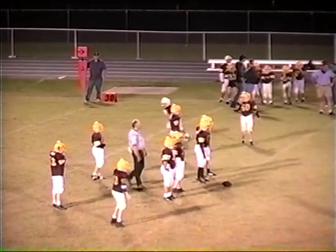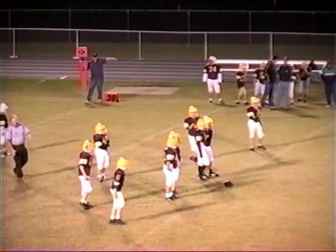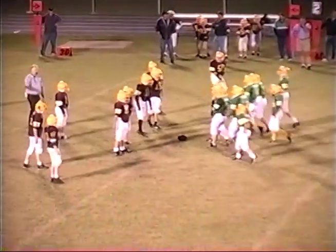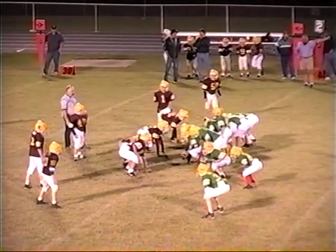I can't get a number on him, though. We'll pick it up here in just a second. A little bit difficult, as I said earlier, to see these numbers from up here. They're pretty small. And I think I forgot to tell you, the head coach for the Packers is Larry Davis. He's assisted by Chris Poore, Skip Melton, and Stephen Hughes.